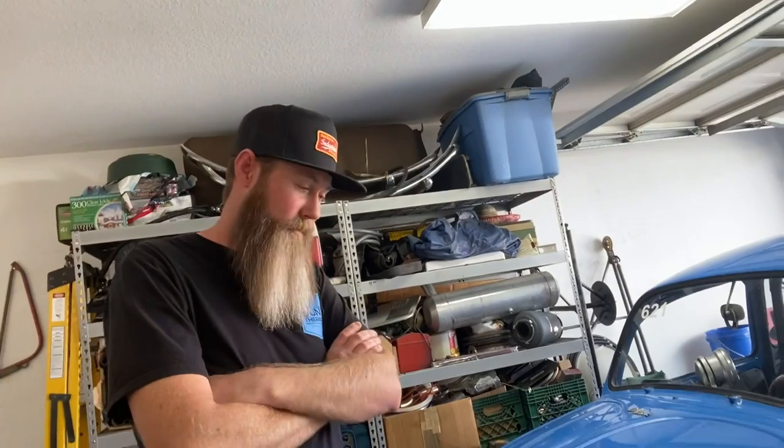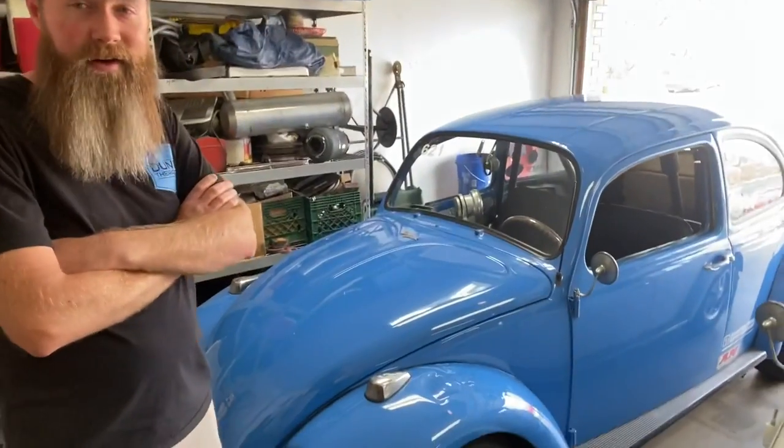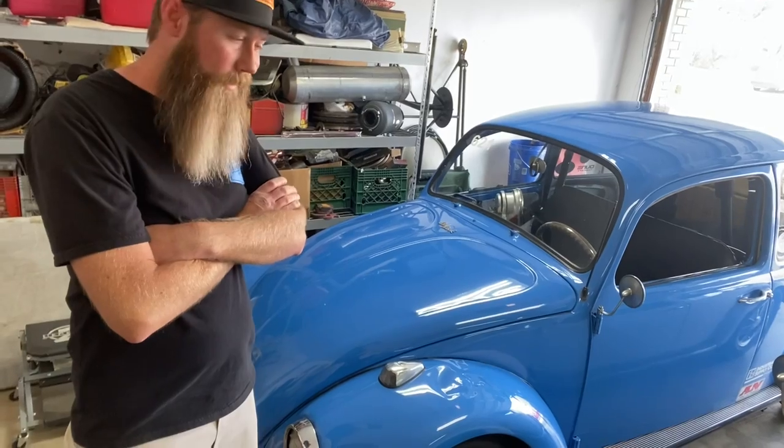Had it probably a good 20 years now. Got pulled out of a guy's front yard for about $500. It's pretty beat up. It smashed in the front. It's still not perfect, but throw a little paint on it, so you can at least get your picture in a magazine or whatnot.